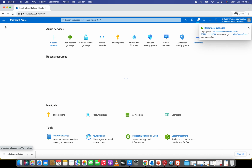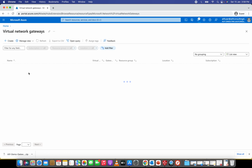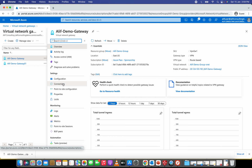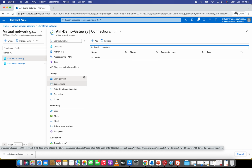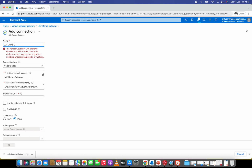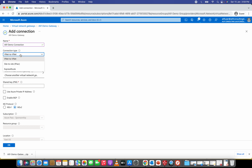So it's done. Now let's go back to the VPN gateway, and this is my existing VPN gateway, which I'm using for all the configuration and demo. So under configuration, connections, click on add, and here I can define the name. All right, I can select the type. Is it going to be site to site, or is it going to be VNet to VNet? VNet to VNet comes in handy when you have two VPN gateways running in different subscriptions. But if you have two VNets running in the same subscription, even in a different region, then you can take advantage of global VNet peering.